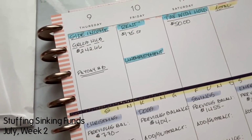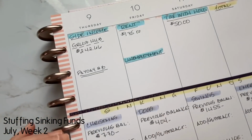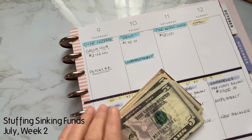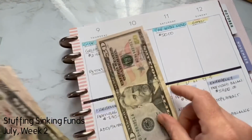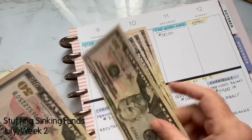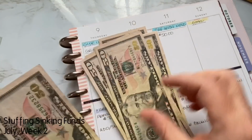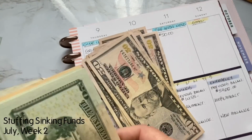And then the unemployment was $1080. And here I have $1050 because he used $30 of it. So I'm just going to count this out.